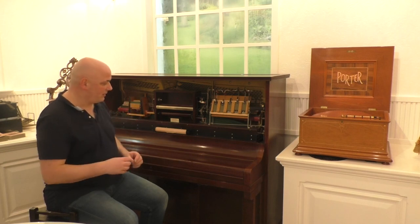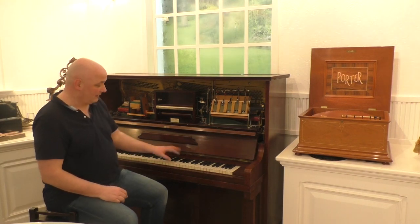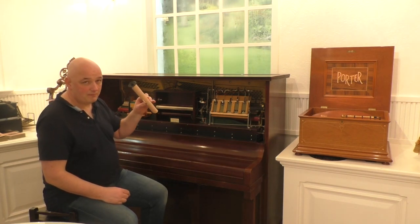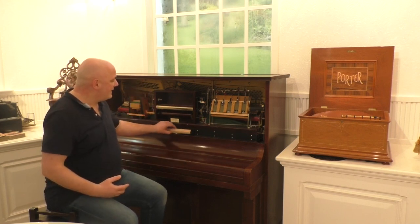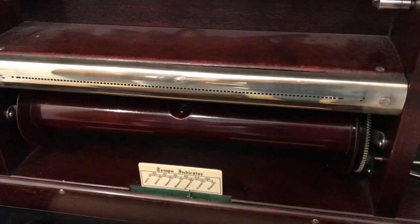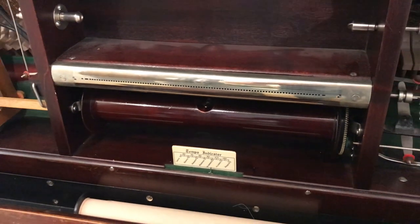Now, how does this work? You have here a keyboard that I don't really need. As I showed you, you can play it, but you don't have to. You have a roll of paper, that's a music program, basically a computer program, but for a piano. And it's going to be read by what's called a tracker bar. A tracker bar is this metal bar here that has all these little holes in it, and these holes are basically tiny little vacuum cleaners.